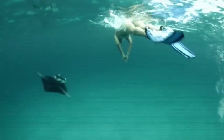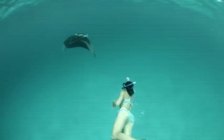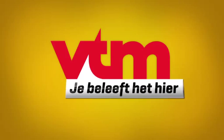So the manta I swam with was Manta Alo. Yeah, that's the name. Okay, I will remember it. Of course, I will cherish that first encounter with a manta. Yeah, you should never forget it. I will never forget it. And now I have to go to Staff because I really want to tell him my story. I think he will be very enthusiastic. For sure.